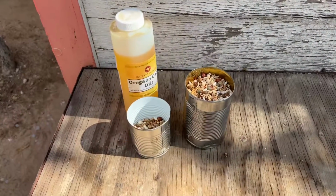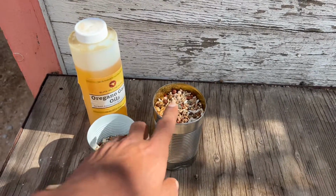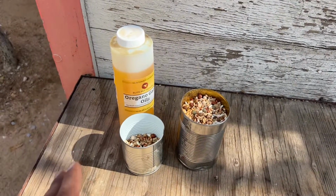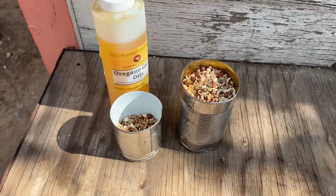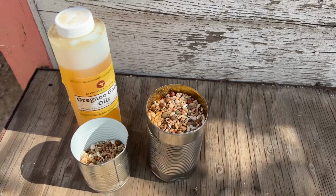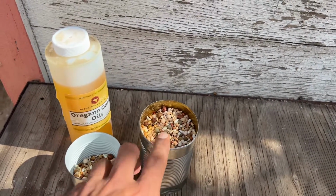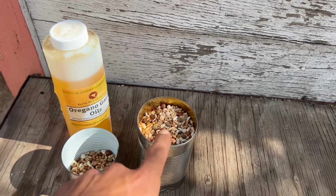Now, as far as ration goes, I use an 8-ounce cup and a 16-ounce cup. Depending on how my birds fly that day is what will determine what I feed them, whether they get an 8-ounce cup or a 16-ounce cup. If they fly too long, they get 8 ounces. If they didn't fly enough or I feel like they need more energy, they will get their 16-ounce cup.